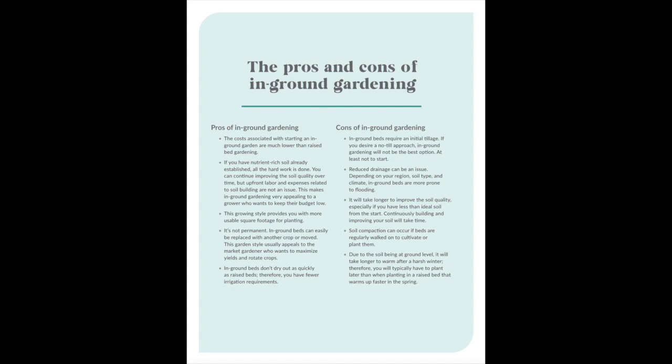This growing style provides you with more usable square footage for planting, and it's not permanent. In-ground beds can easily be replaced with another crop or moved, and this gardening style usually appeals to the market gardener who is wanting to maximize space and rotate crops. Now, some of the cons that might come with in-ground gardening is that in-ground beds require initial tillage. If you desire a no-till approach, in-ground gardening will not be the best option, at least not to start.